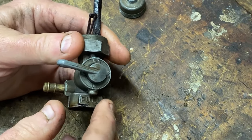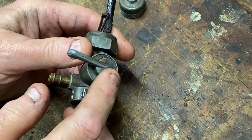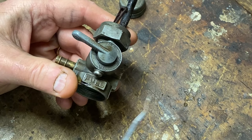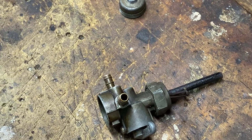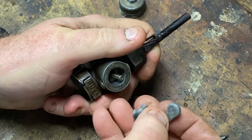The way these are hooked up is there's a slot inside. You'll see when I pull it out. Inside this valve, there's a little slot, and that screw's got a machined end to it. And that screw inside there goes inside that slot so it can't pull back. And I think there's a spring in there, a little spring. Let's take it out. Yeah, there's a little spring in there.